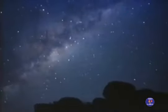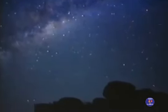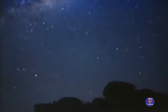Time-lapse photography shows the moon, top left, sinking in the west. And here, the Milky Way and the stars seem to travel through the heavens. Again, it's not the stars that are moving. It's the Earth, rotating on its axis, that creates this turning panorama.